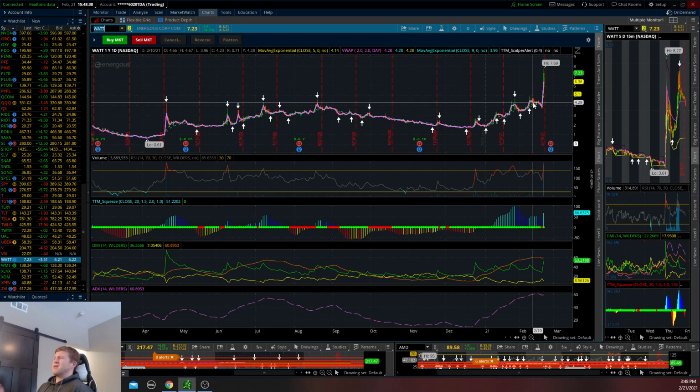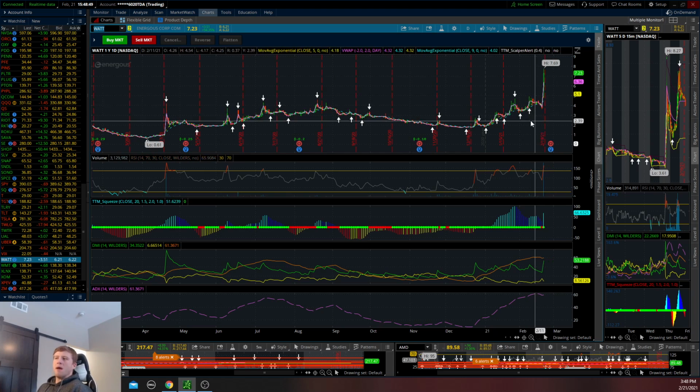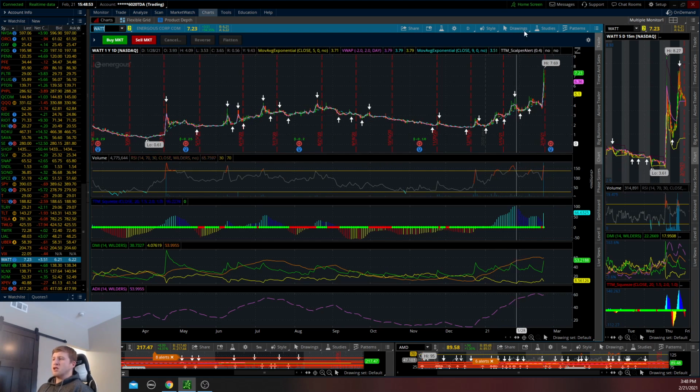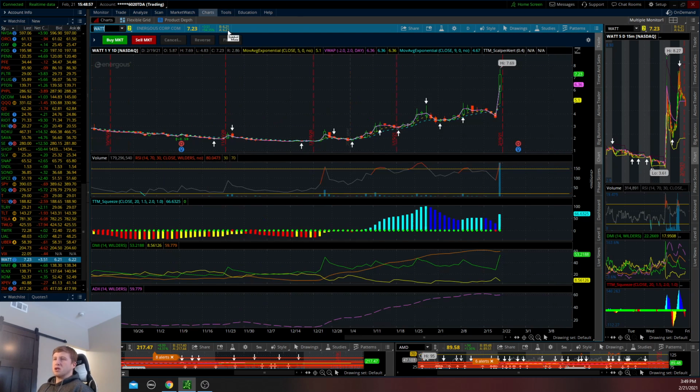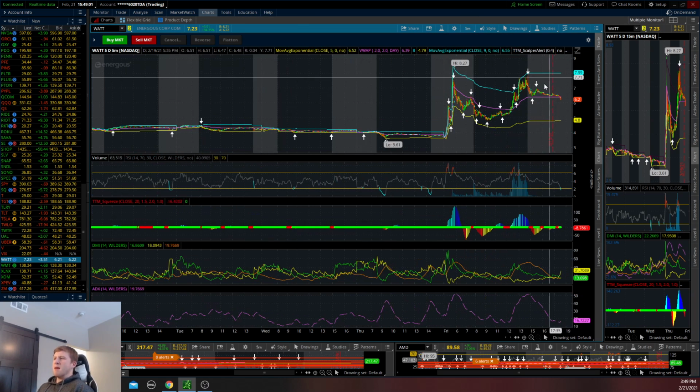Strength of this move, it was in talks, or Apple's in talks of the battery charging potential for this particular company, Watt, to do it. It's all hype basically, but really what I'm liking is this parabolic mover trading over 180 million shares on Friday. I want to see that continuation move. We do get that push down after hours.